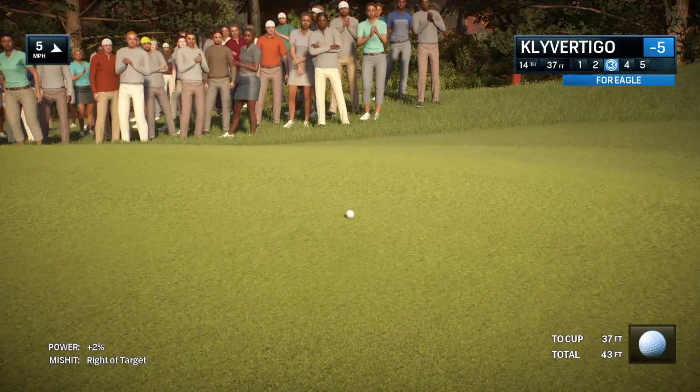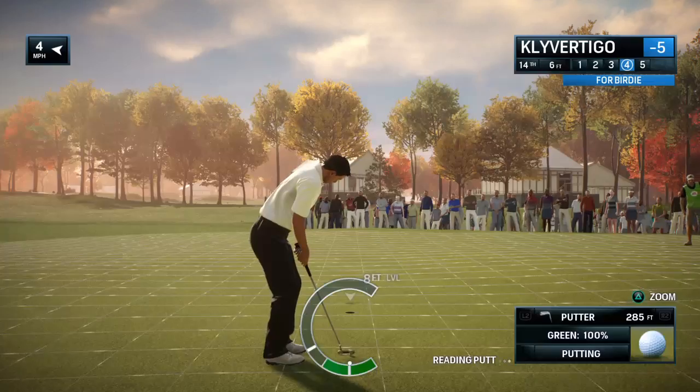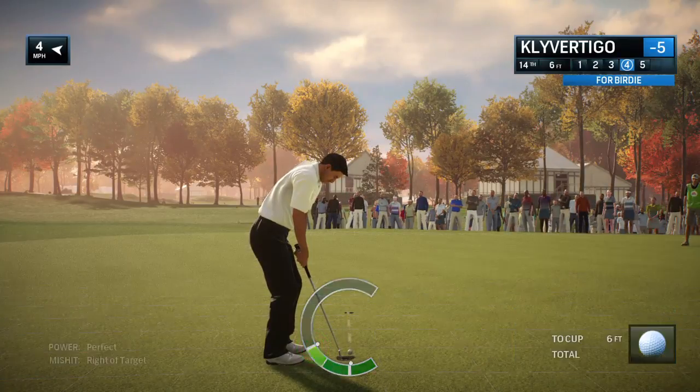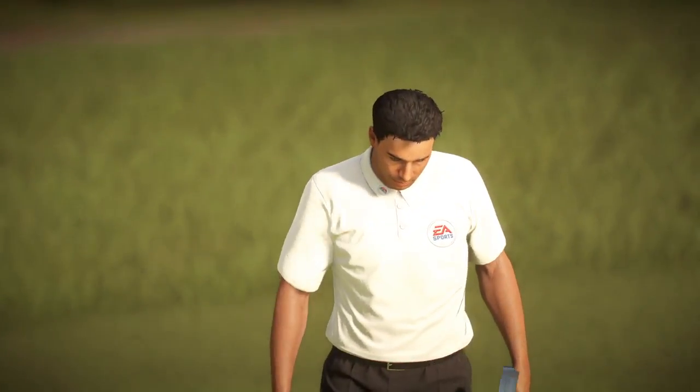Looks like he just misread that. You don't want to let this one get away. This is about concentration and focus at this point. Bang, bang, back-to-back birdies.